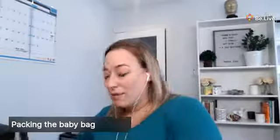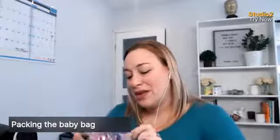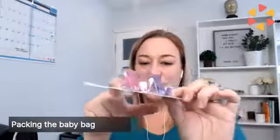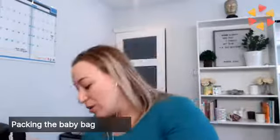Newborn pacifiers I do have. I don't know if I'm going to use them right away. This one is by the First Years. There's also the Philips Avent Soothie. You just want to make sure that the actual nipple of the soother is very long, because it's supposed to imitate your nipple if you are planning to breastfeed. You don't want to have that nipple confusion.